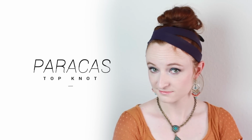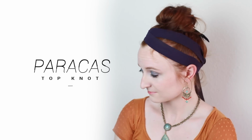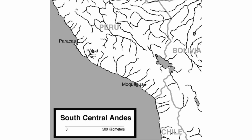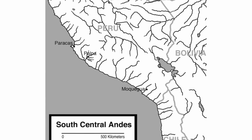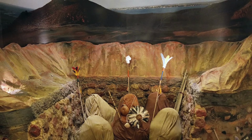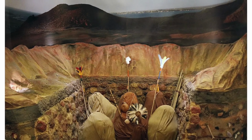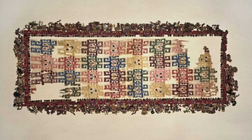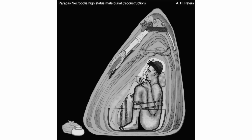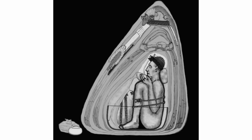Let's zoom up a bit in history now. After the Chinchorros, the Paracas people arose in southern Peru. They existed between about 800 BCE to 100 BCE. They too had complex burial traditions, creating shaft tombs in the mountains that each contained multiple burials accompanied by amazing textiles and ceramics. Again, the cold, arid climate of the region means their burials are in great condition.